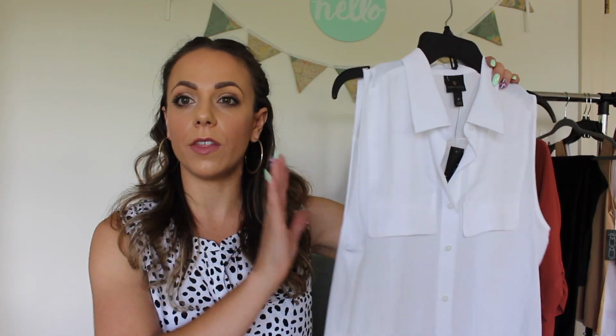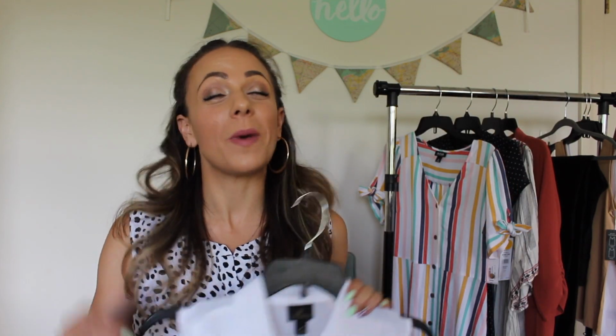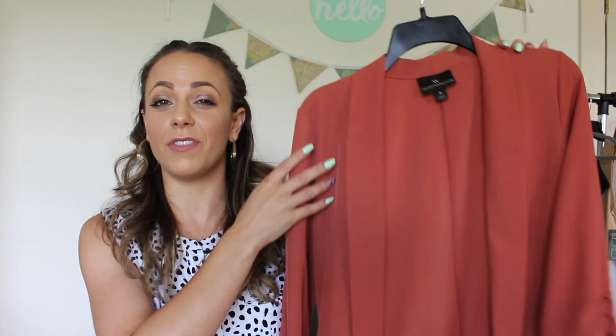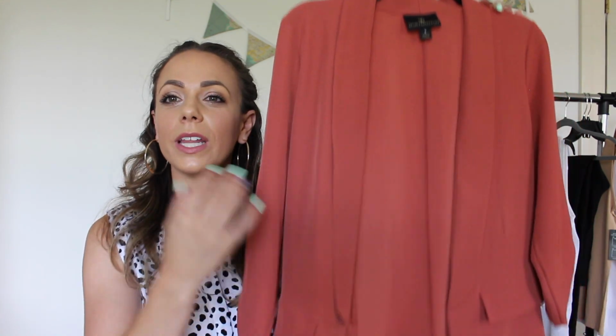And I would totally wear this by itself with a midi skirt or something, but let me show you my other favorite thing that I would pair this with. Oh my gosh, it's so good. You guys, look at this beautiful blazer. I am fully obsessed. I love the color. They had a few colors, but I just loved this one. It's a really slim, slouchy blazer.